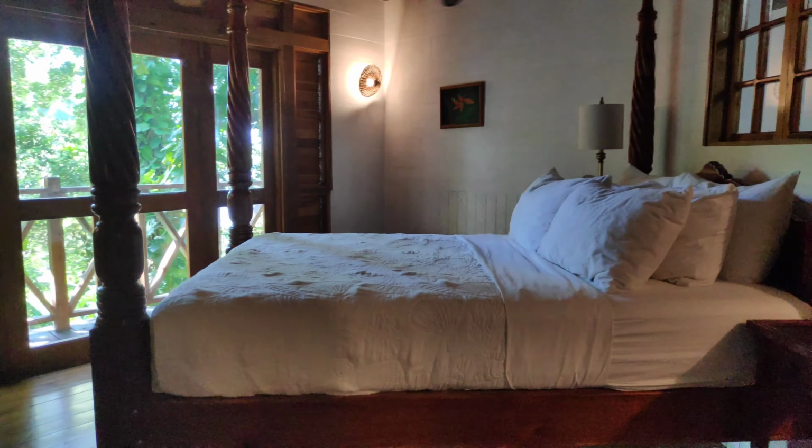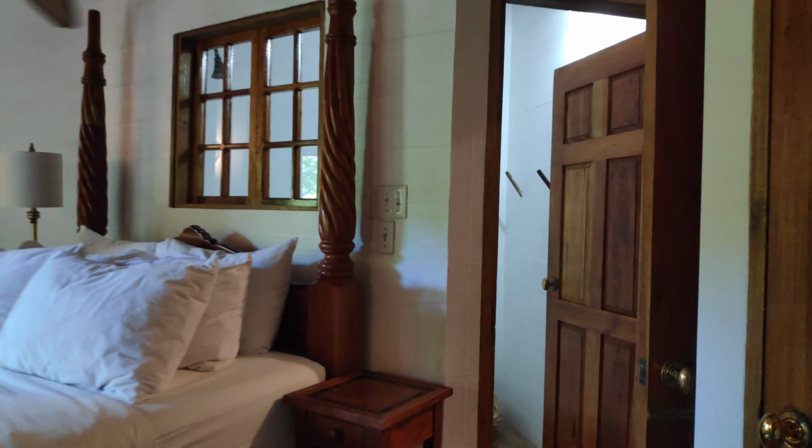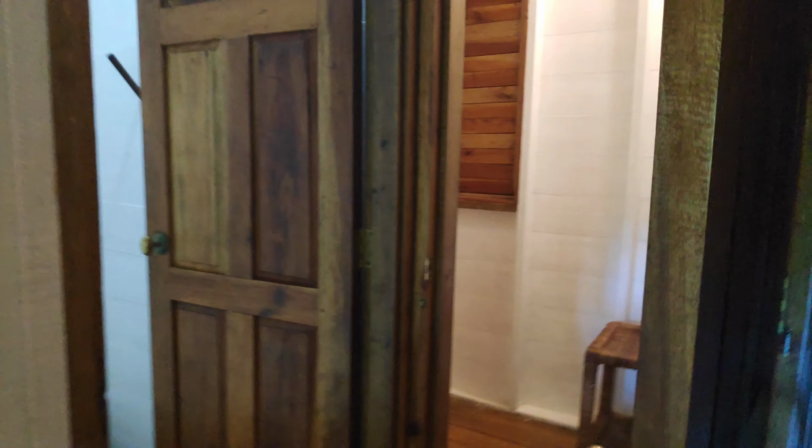Alright, so just another quick look at room number one. Now I'm going to take you across to room number two. Oh, there's another little closet space here with hangers on the way out. Alright, let's go to room number two, which I have captured as my own. So my stuff is by the door because I've claimed it. And as usual, I am moving out of my house, even if it's just for a night.